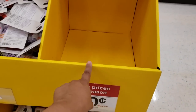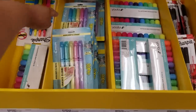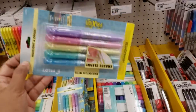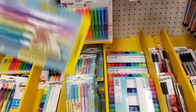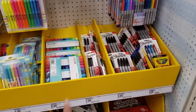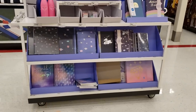It's not out yet. Oh, it's right here. So two for 40. $5.99 highlight and erase. Oh, you could erase highlighters. Oh, that is going to be cool. New, $5. I have never seen that one. Everything is the same. Two Sharpies for $1.89. A lot of cute finds right here.